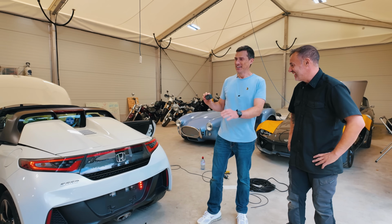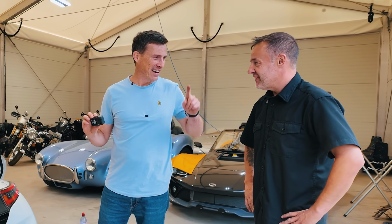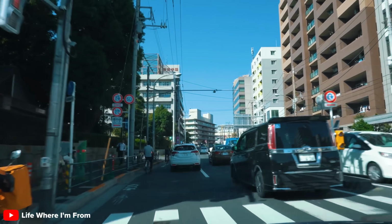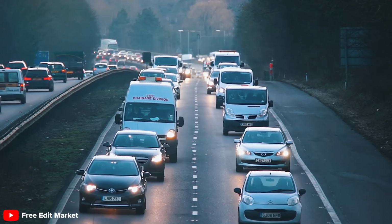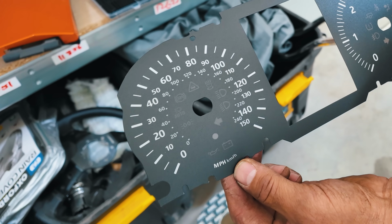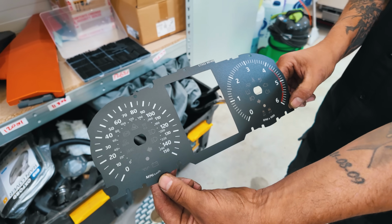Yeah. Classic Adam. We got it working. Good. So that's that done then, isn't it? And now we've got to move on to the next thing. Speedo. Japanese cars use kilometres an hour, but we need miles per hour for the UK. With analog dials, this switch is simple. You just replace the clock face with one showing MPH, like these for a Land Rover Evoque.